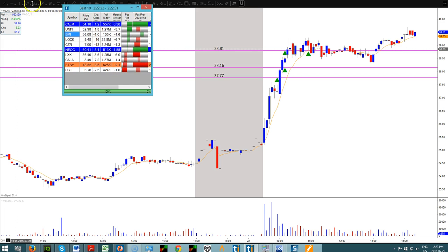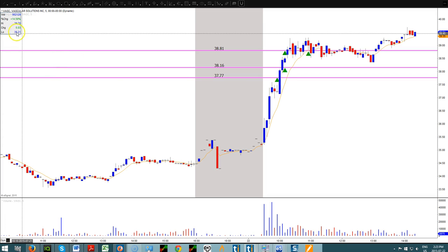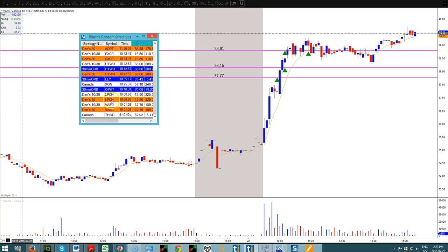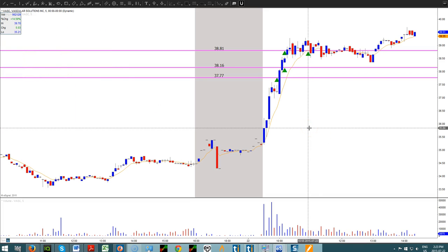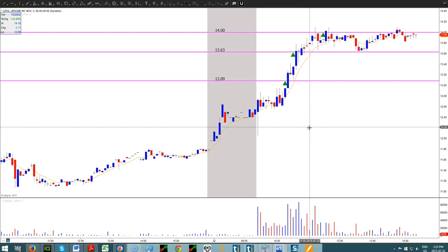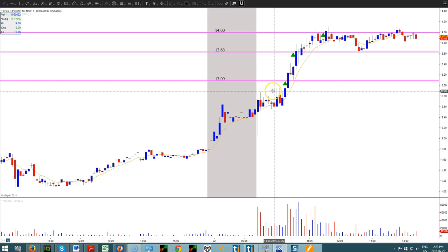The next one was LPCN, just a little after 10 o'clock, at $12.90. Let me just bring that one up. So $12.90. I think the alert came right about, in fact, it would have been right about there.